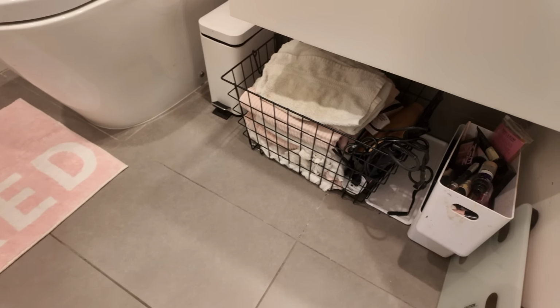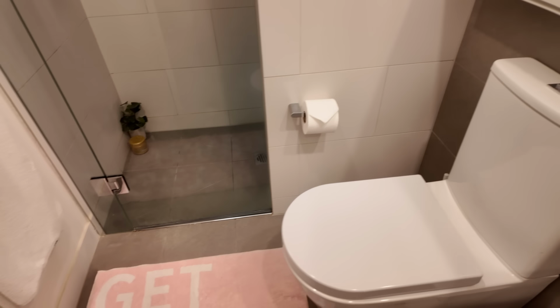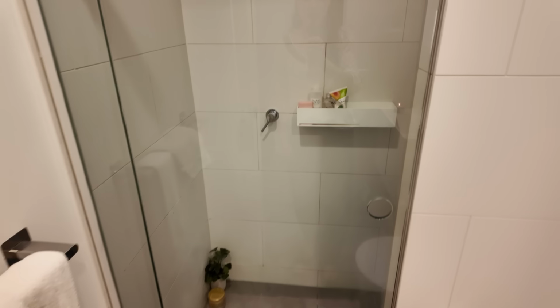It's also a bit messy. And my makeup and my scale. Then there we have the toilet and neatly folded toilet paper for the apartment tour purpose. Then here is my bath mat that I love. And I only have a shower, no bathtub.